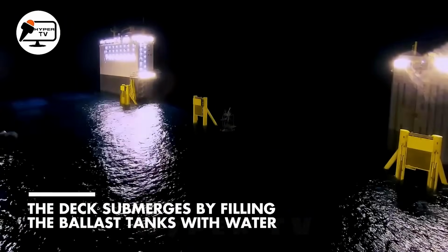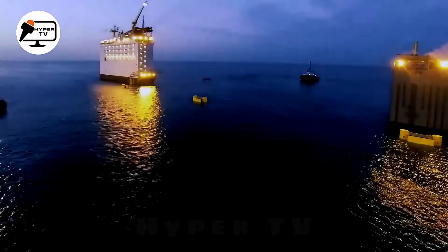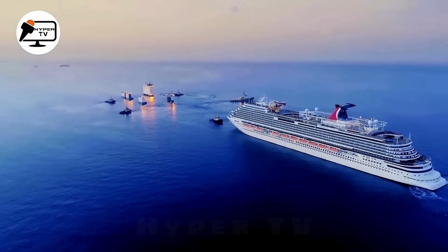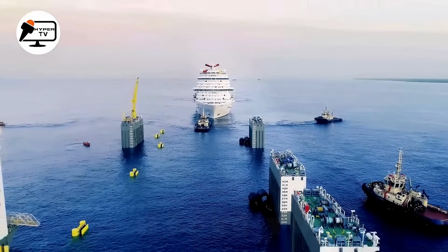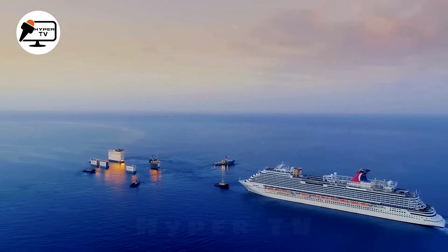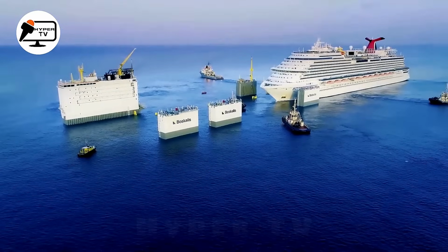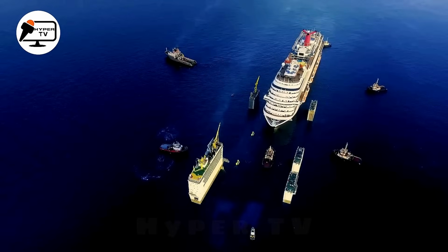In July 2019, the Equinox Boca Vanguard ship was enlisted to raise the 325-meter-long Carnival Vista as it sailed across the Caribbean. The Carnival Vista, plagued by mechanical issues and weighing a staggering 133,500 tons, posed a significant challenge for traditional crane lifting.